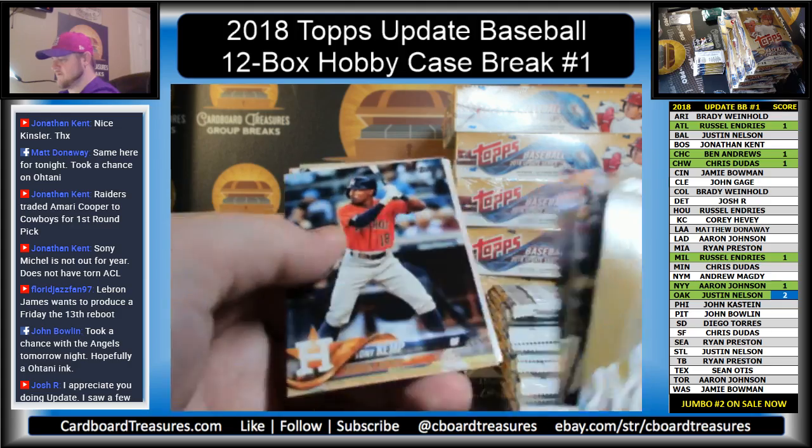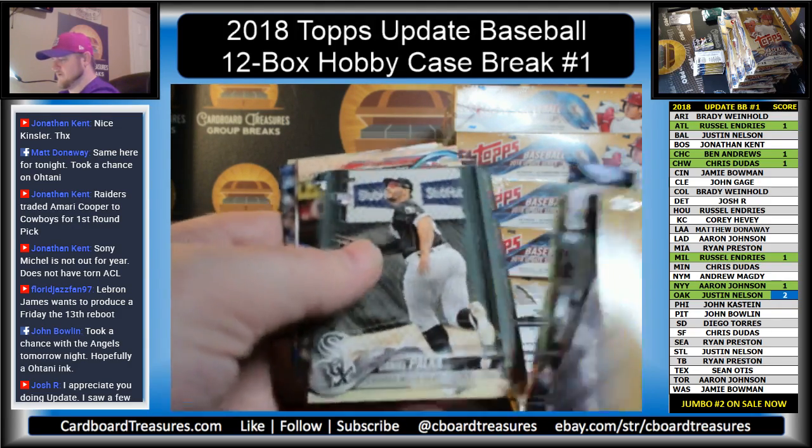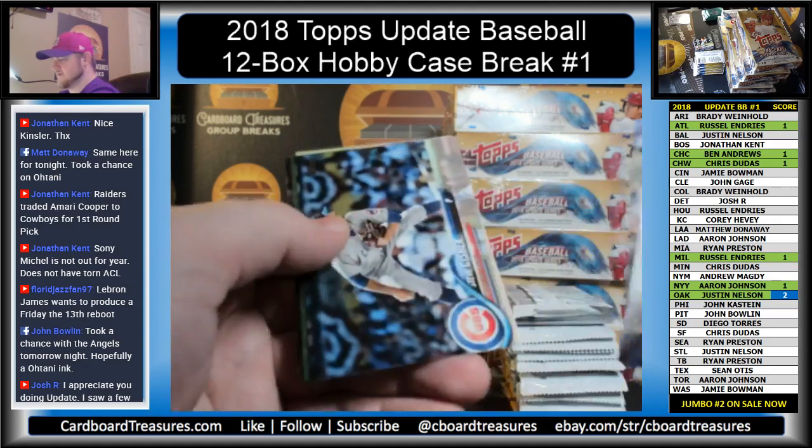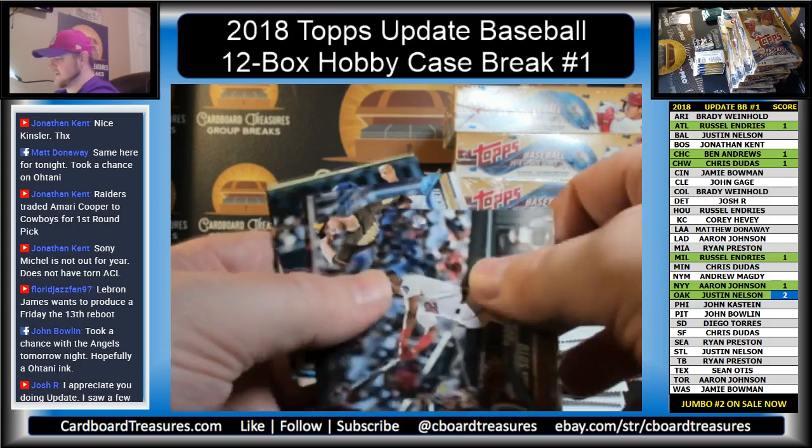There's Albies, Kepler. I do like those international affair cards. Some of them have American players on them. It kind of seems silly.